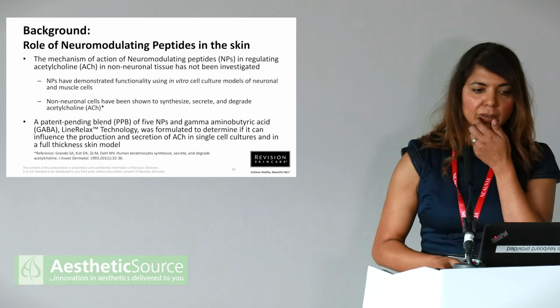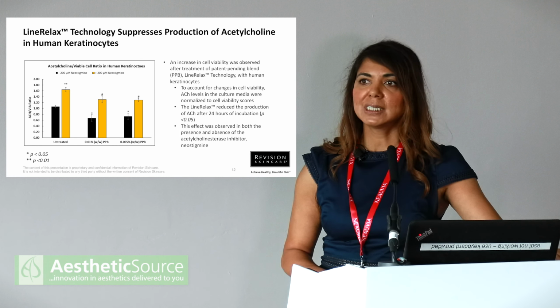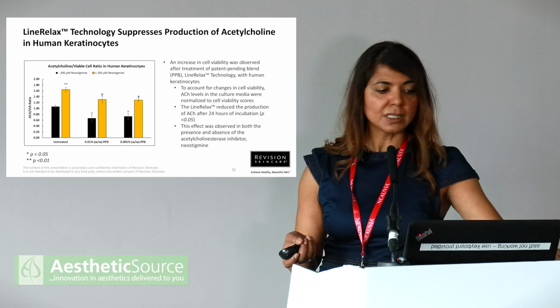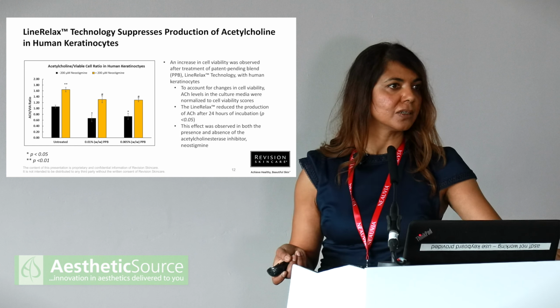What we're looking at on the y-axis, it doesn't actually show up on the screen, but on the vertical axis is the level of acetylcholine. And on the x-axis, the horizontal axis, there are three different bar charts. If you look at the first lot of columns, this is in a patient's skin, or looking at the keratinocytes and the levels of acetylcholine when there is no treatment with this product. There is an enzyme called neostigmine that blocks the enzyme that breaks down acetylcholine. So neostigmine increases levels of acetylcholine in the skin or in the muscle or wherever it's given. The first lot of columns are in untreated skin, and what you see is that neostigmine increases the level of acetylcholine in the orange bar.